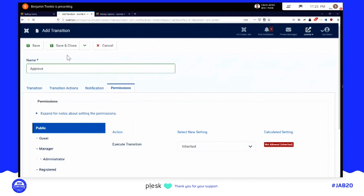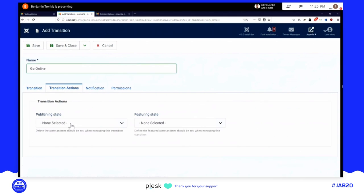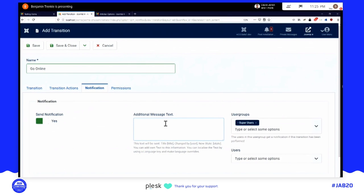So let's say we approve it. And on the next step, we are in the needs proofreading stage. And based on that, we say, okay, now we're publishing it. So saved, and now we say, okay, we want to go from needs proofreading to online. Now we say here, hey, please publish. And the feature state is still featured from before, so we don't have to set up anything here, or we could unfeature, which wouldn't make sense. And now we can send, for example, to super users the message, hey, new article is online.